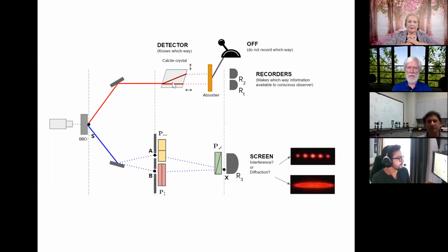And the idea at the top here, we have a crystal that allows us to know the polarization of the upper photon. If it goes up and goes to detector R2, we know that the upper photon was polarized vertically, so that we know that the bottom photon was polarized horizontally, so it went through slit A. And the opposite is also true. If it goes at the bottom and ends at R1, we know that the bottom photon went to slit B.